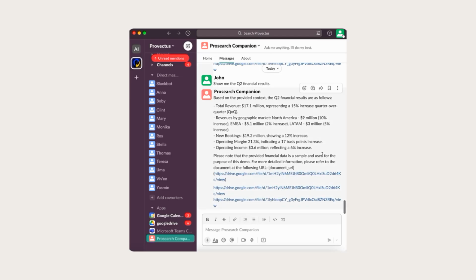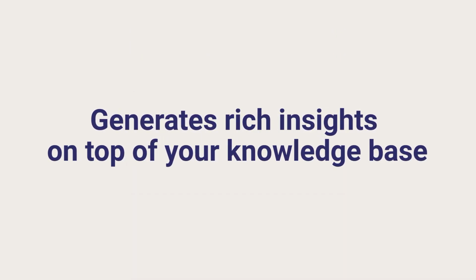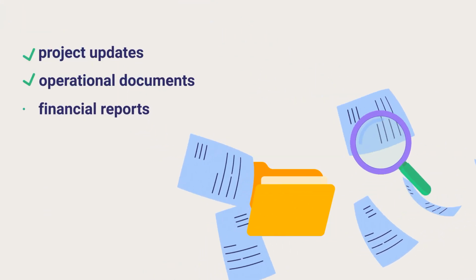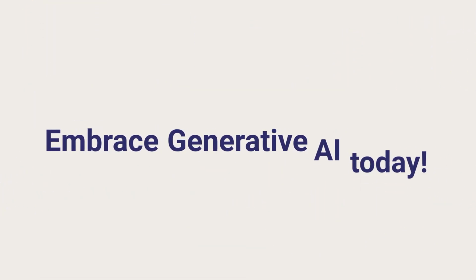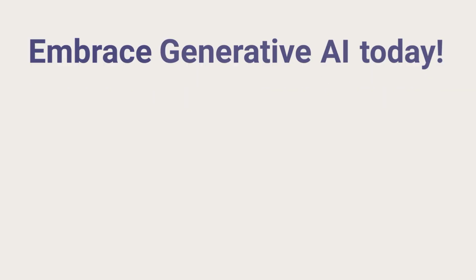And those are just a few examples of how Prosearch can help you in your knowledge work. From project updates to operational documents, from financial reports to product specifications. Unlock the power of generative AI to provide visibility into your enterprise data.